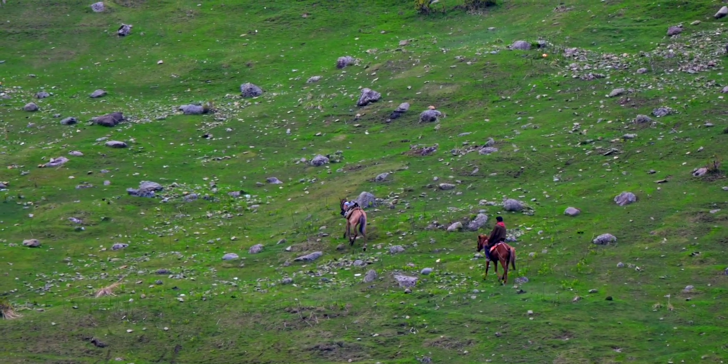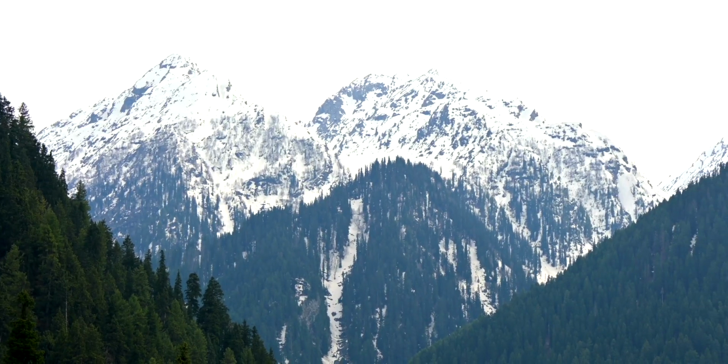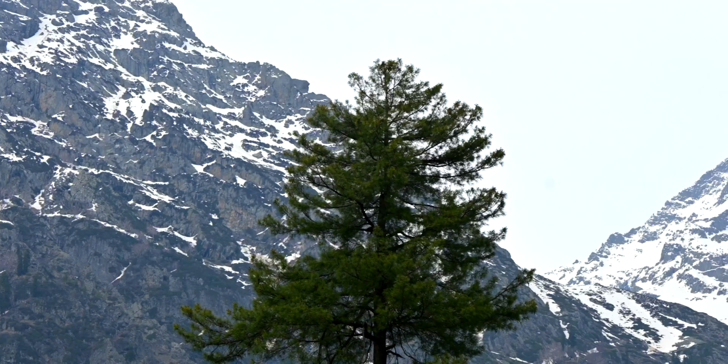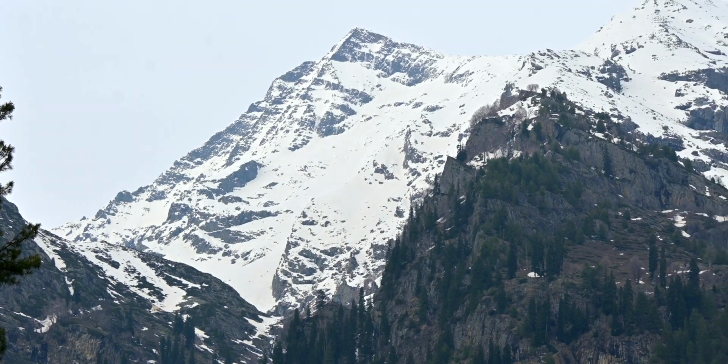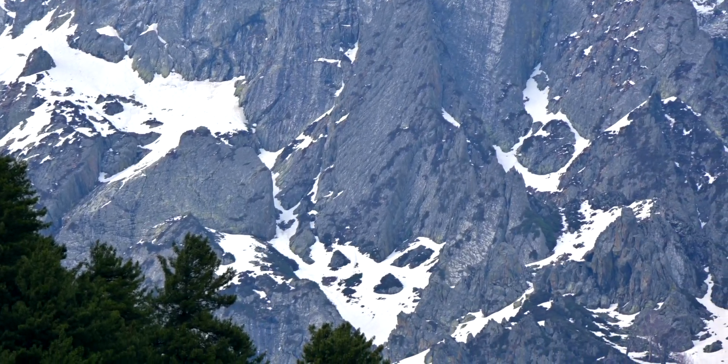Tarsar Lake is located at the top of the mountain. Additionally, the mountains behind us also have lakes. If you're interested in trekking, you can get a guide from here. The Himalayan mountains are truly breathtaking. You won't get bored looking at the snow-covered peaks stretching into the distance.